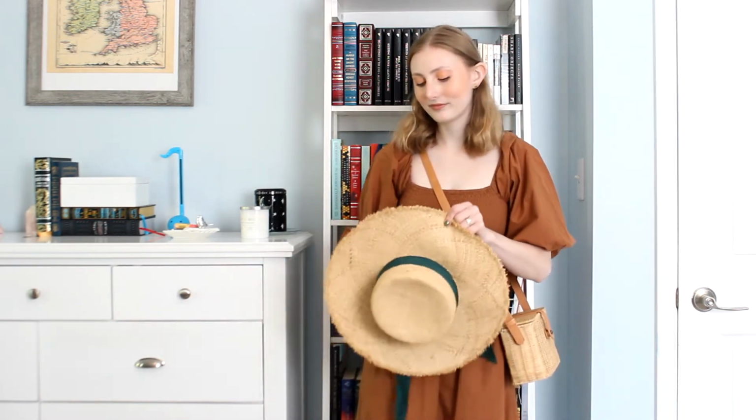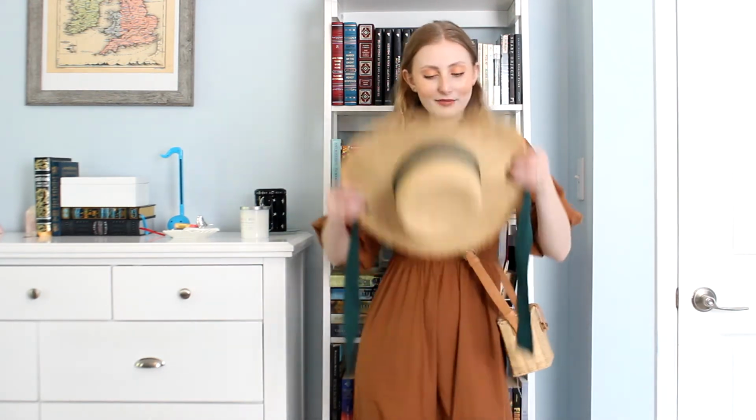And last but not least is a straw hat. I would say this is optional, but I'm really pale and hats do me good when I'm outside. This one's from And Other Stories, and I wasn't much of a hat person, but I was so drawn to this guy, I couldn't not buy it. Especially with the ribbons, is this not a mood or what? I feel like I've gotten this aesthetic, at least visually, on the nose.